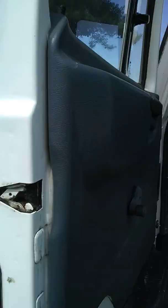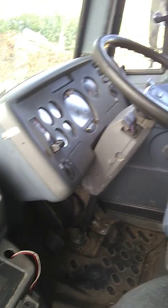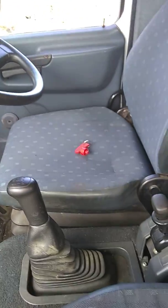So guys, we're now in the cab. We will go in the passenger side, and this is the cab. So we've got our driver's wheel, pretty much everything. Foot space in the cab is quite good. And then we've got the bit to the living area. Oh, some rosettes that came in it. So yeah, that's the cab.